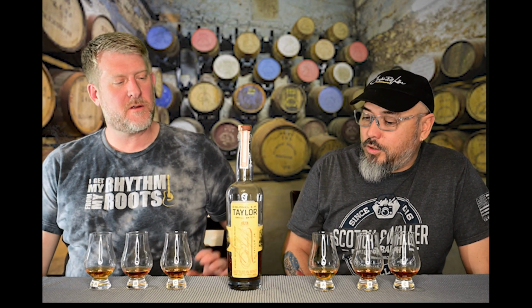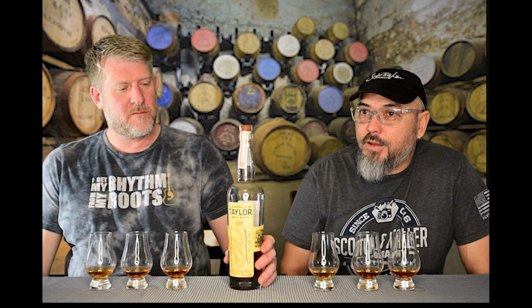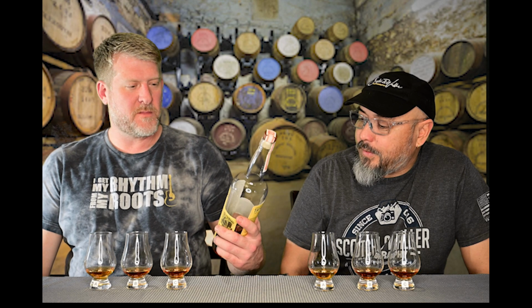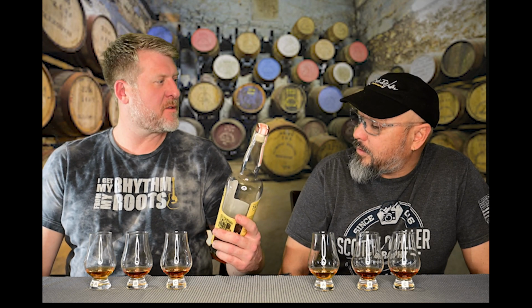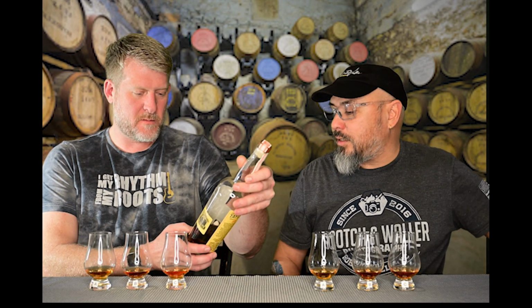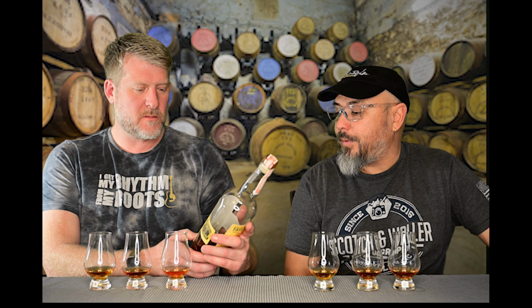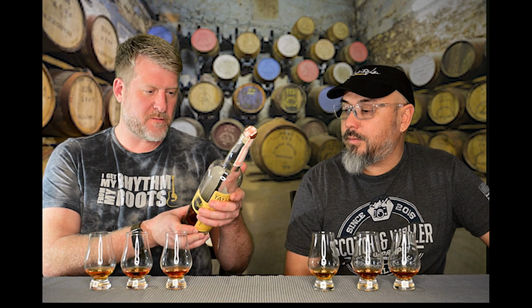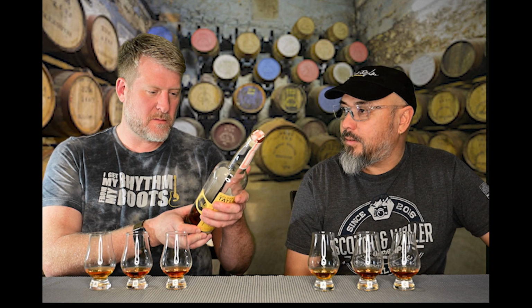Got your E.H. Taylor small batch. You can get lucky and find that one. I found this in North Carolina. It wasn't too expensive, probably in the $45 to $50 range. The rarity, it's a little bit harder to find, but you can find them. And it's 100 proof. I'm not sure how many years. Next one we know how many years.